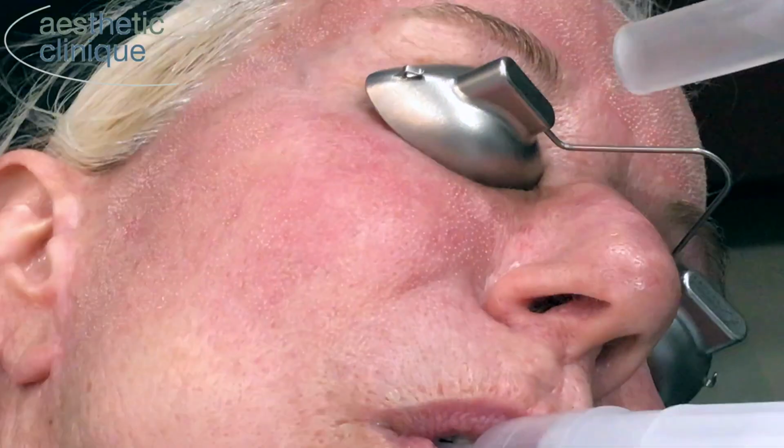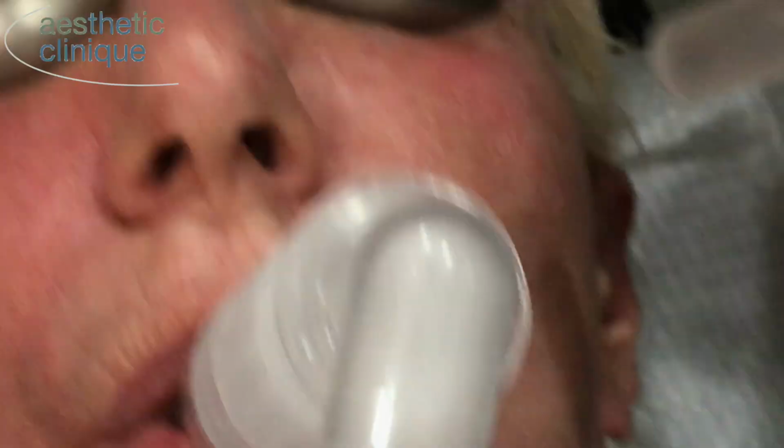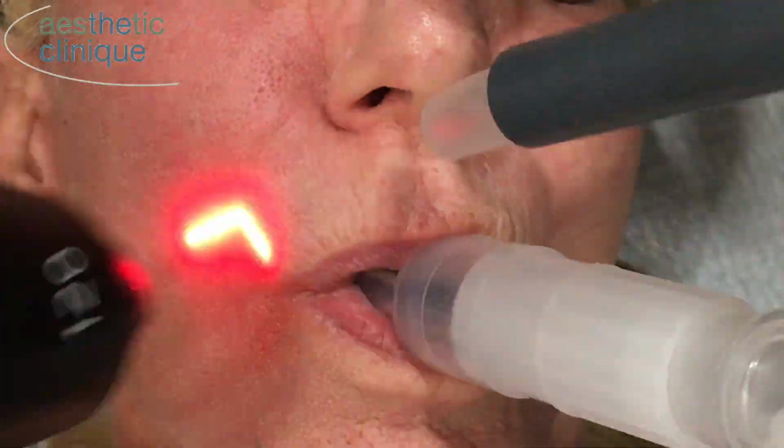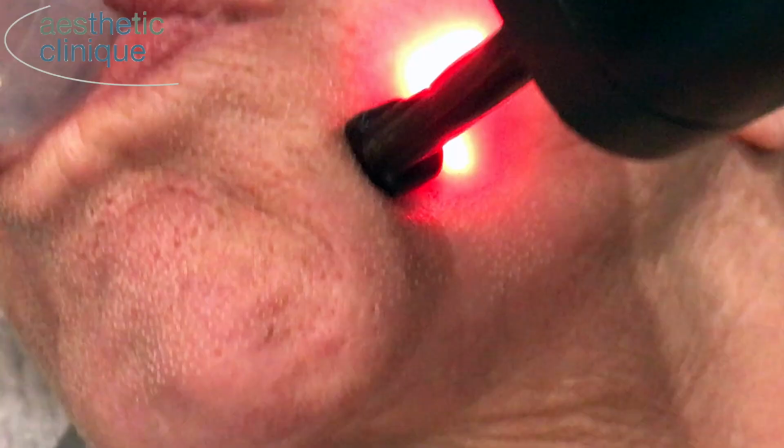Initially, we numb the skin with a very strong topical anesthetic. During the procedure, you can see this patient is using Pronox, which is nitrous oxide or laughing gas, and that helps ease some of the discomfort. After the procedure, there is no discomfort.